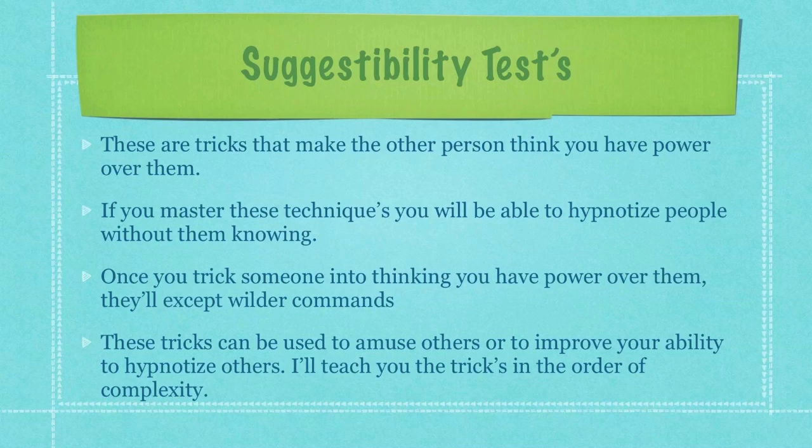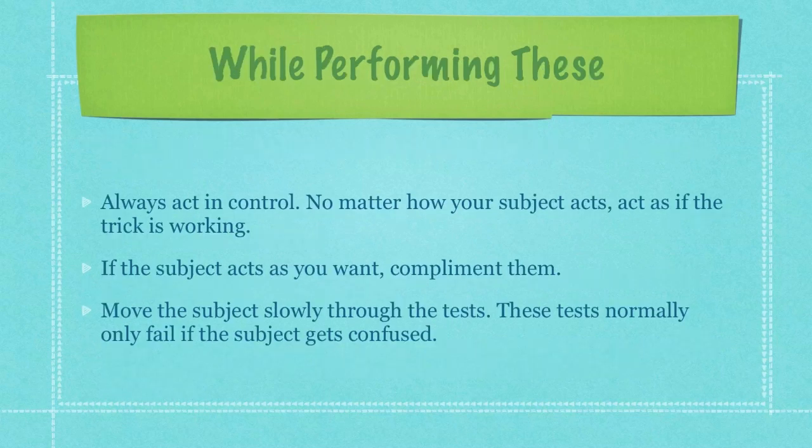I'll teach you the tricks in the order of complexity. The first one is extremely simple, so just know that right out front. While performing these, always act in control. No matter how your subject acts, act as if the trick is working. If the subject acts as you want, make sure you compliment them. You want to constantly be giving them positive affirmations.